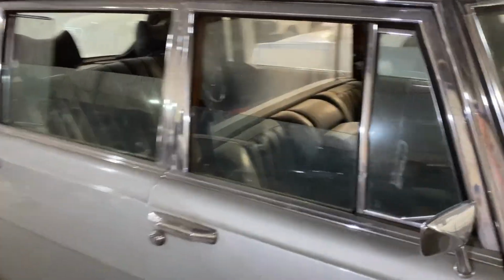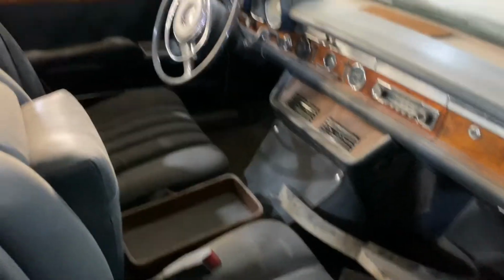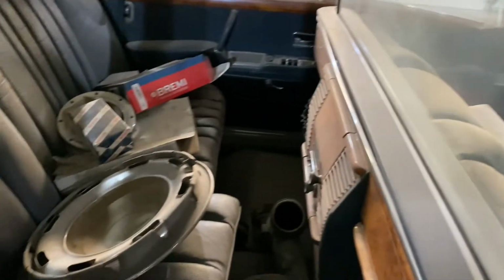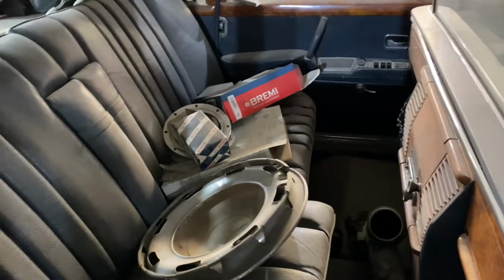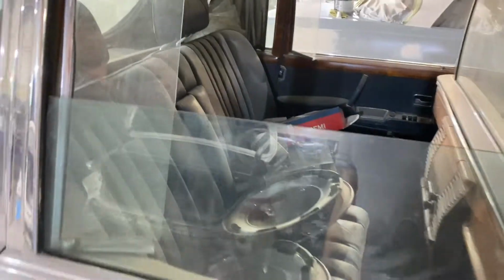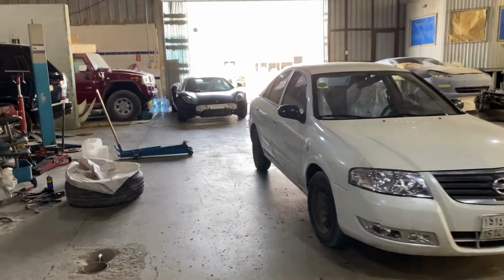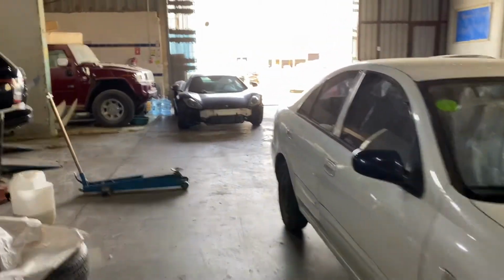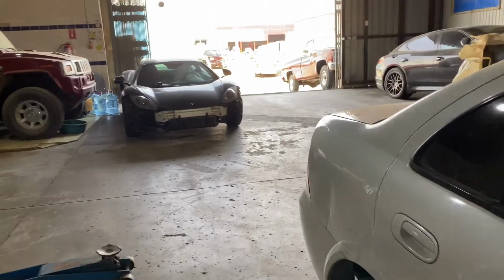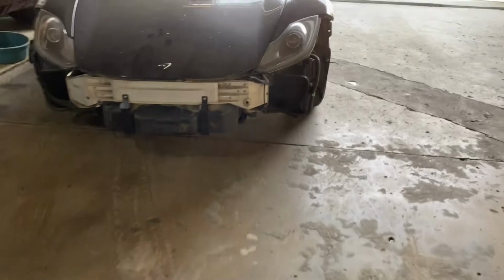As if one wasn't enough, there's two. So here's another 600 Pullman, and you can see there is a lot more legroom in the back. It's probably been pulled forward or something like that, where they're working on it. Spotted that over there, that's quite interesting. It's a McLaren. Looks like it's in for a front bumper respray or something like that.